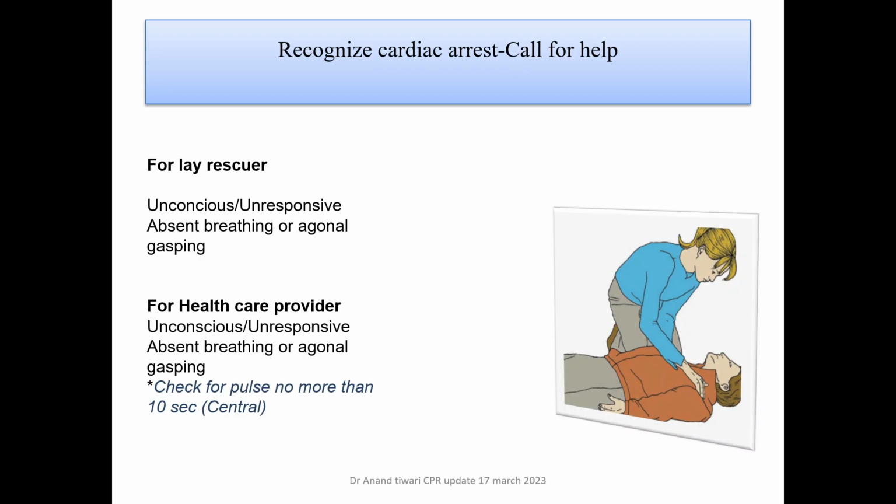So how do you recognize a cardiac arrest? If there is a lay person, he can easily recognize it: the patient is unconscious. You tap on the shoulders and he is not arousable. You see that he's not breathing, or the breathing is just gasping. So you should consider him as a cardiac arrest. The lay person can start compressions immediately.